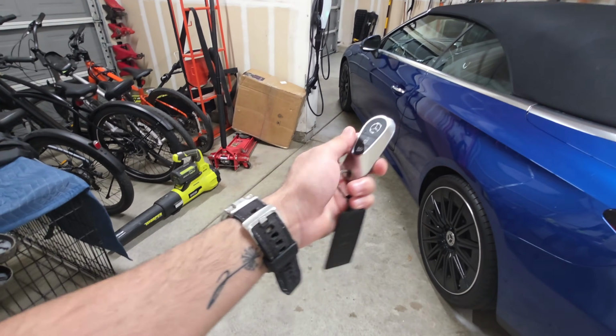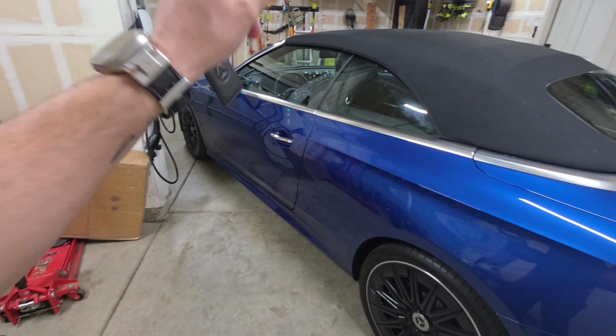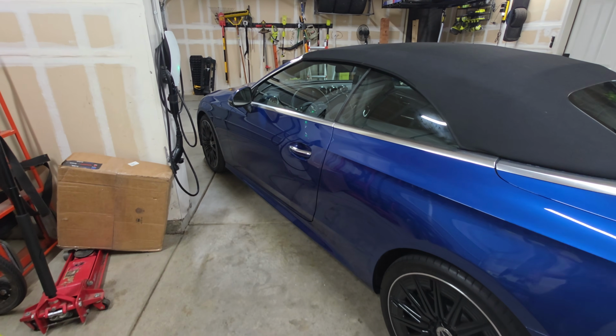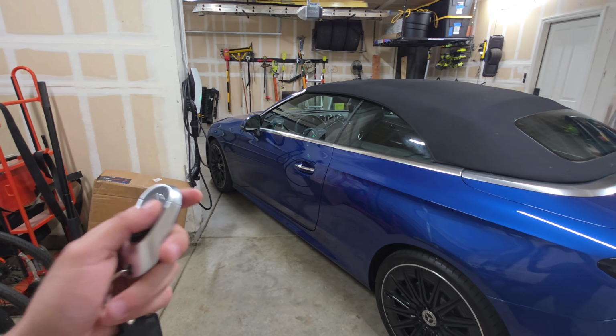And let's talk about the key fob to the vehicle. Here's the key fob, but if you don't like to use the key fob to the Mercedes, you can also pair this with the My Mercedes app and utilize the digital key that you can have on your smartphone, and you can also share the digital key with other users if you'd like to give them access to your car.